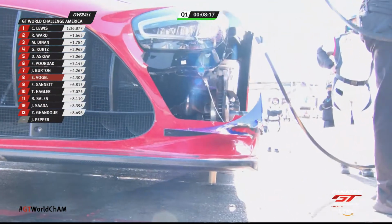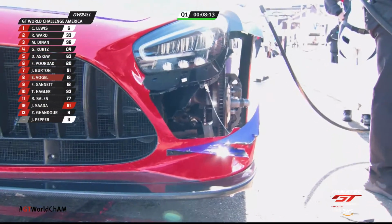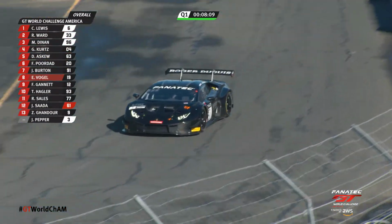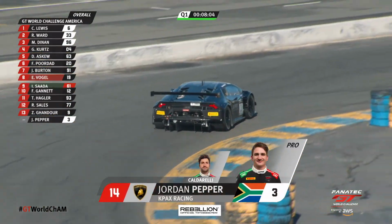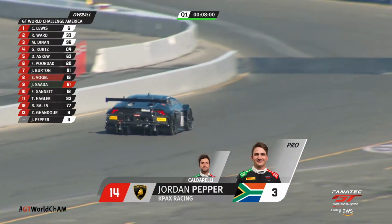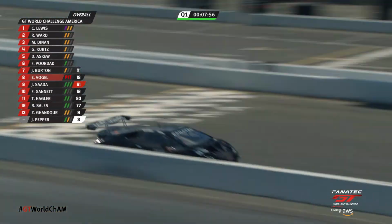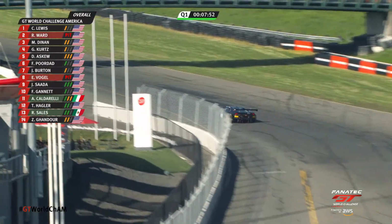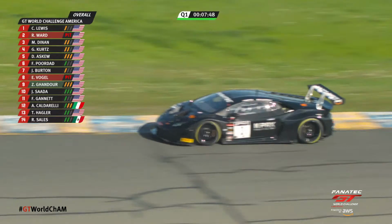Just to go back to the Mercedes, you can see the amount of damage, heavy damage to that left front corner, and it'll have an effect, obviously. Clearly, that car isn't going to be able to continue in the session. But again, going back to the 2 K-Pax Lamborghinis, Jordan Pepper, and what a star Jordan Pepper has developed into. First experience, of course, driving a Lamborghini in this new championship here at Sonoma. An absolute star for K-Pax when they ran the Bentley Continental GT3s.